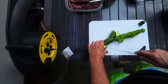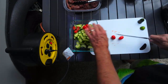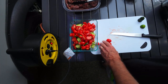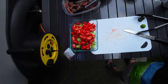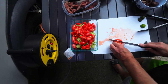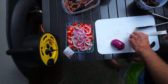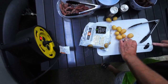It's dinner time. Tonight we're having a simple Greek salad with some homemade gyros, and some roasted garlic potatoes.